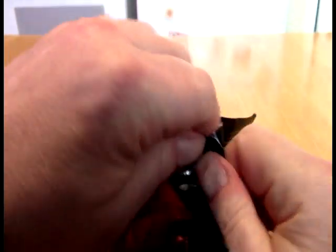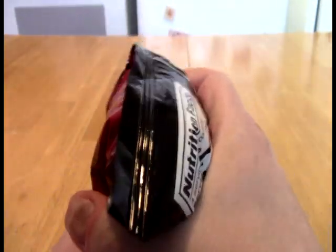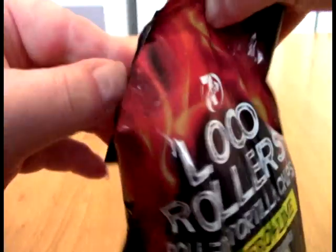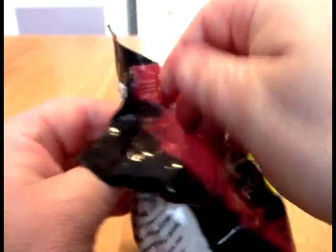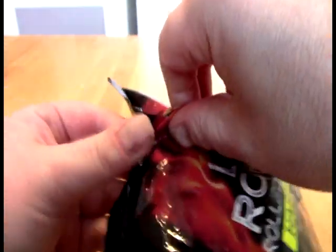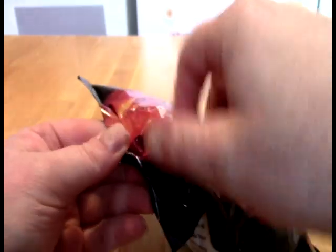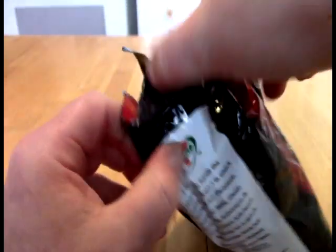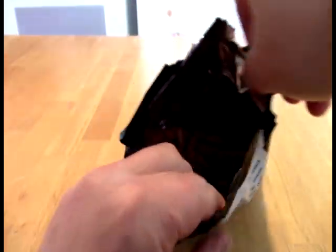Sealed very well. I might even pop. Oh, God. Holy moly. So these bags apparently are not meant to open. Are you serious? What the? Can I not do this? There we go. Wow. Tough stuff, mister. Okay.